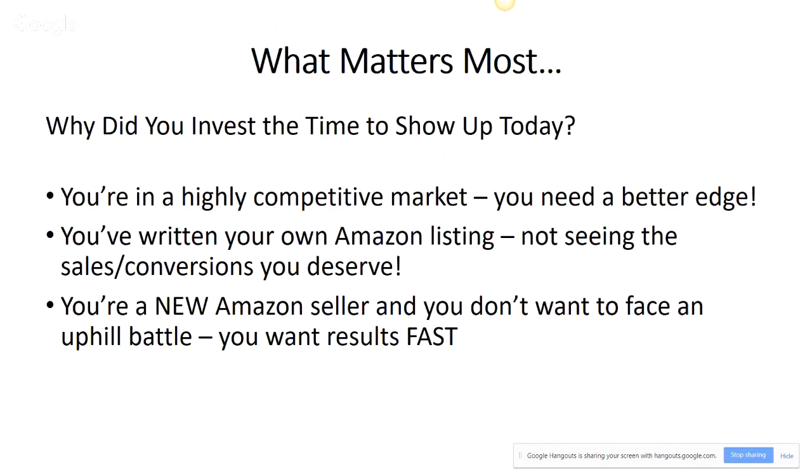This was really created for people who are in a highly competitive market, right? Because you need a better edge. This is created for anybody who has written their own Amazon listing. And we know that sometimes that can go well, but a lot of times it generates slow sales, and that's not good. You don't end up seeing the sales and conversions you want. I'm not saying some people can't do it on their own, but most people just prefer not to go it alone without any guidance or advice.